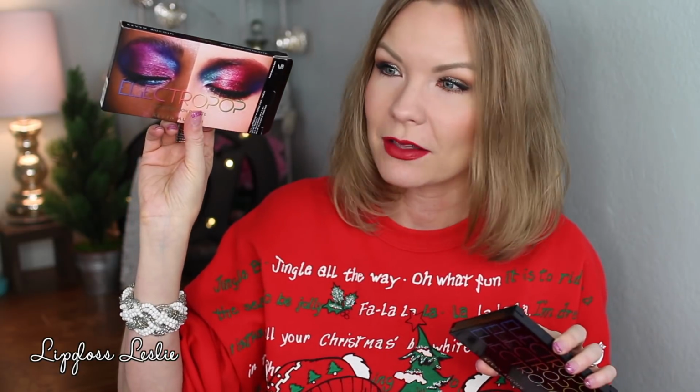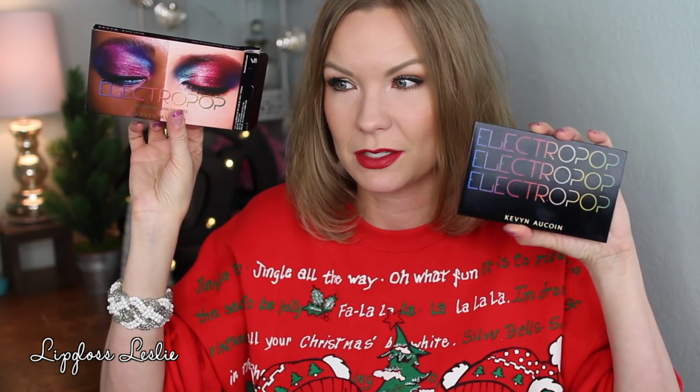But yeah, we're gonna talk about some favorites, so let's get to it. Alrighty, so starting with eyes, I was trying out this palette this week. I was sent this from Kevin Aucoin through Octoly, and I was really, really excited to get to try this because I was really intrigued by this palette.